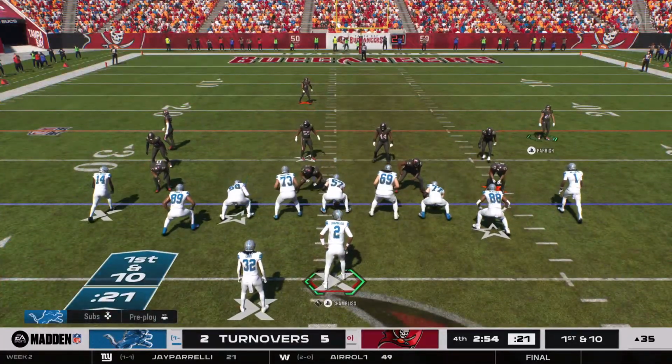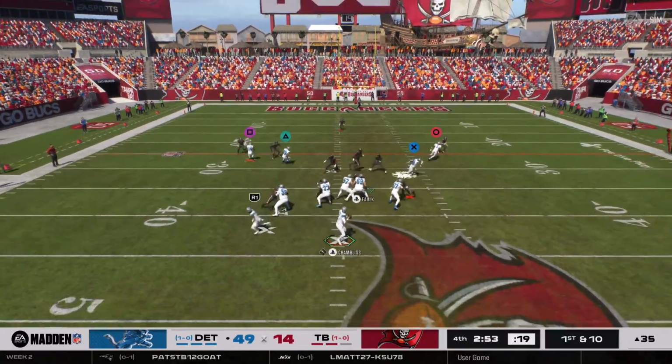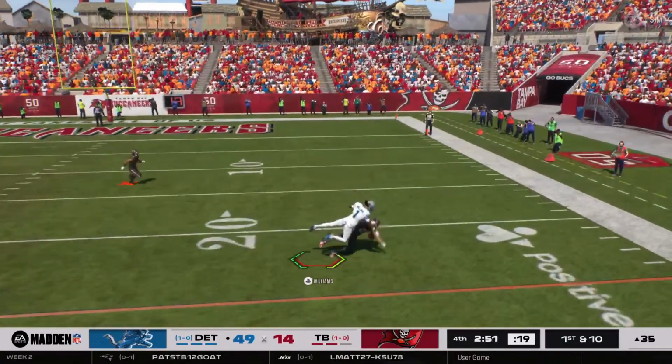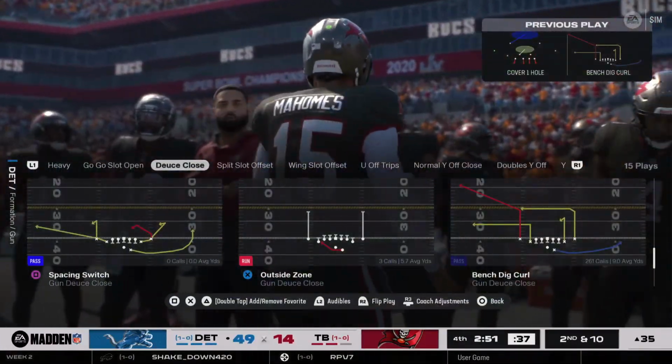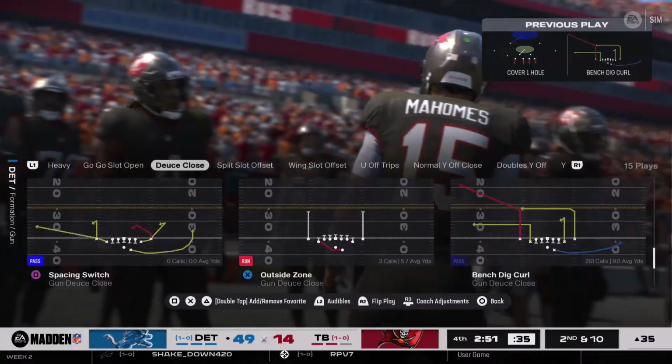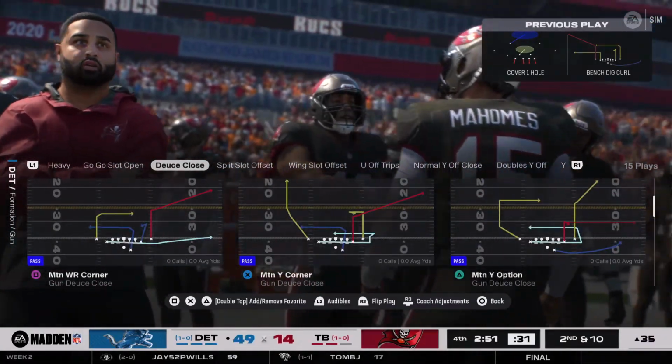All set to go now from the 35. Here we go. Back to work after throwing the pick. Defender arrives right as the ball does, and the hit knocks it free. Incomplete. Ball and defender arrived at the exact same time there. And now it's 2nd down.